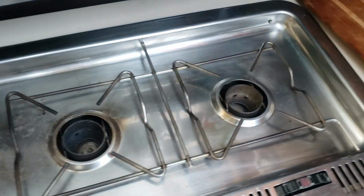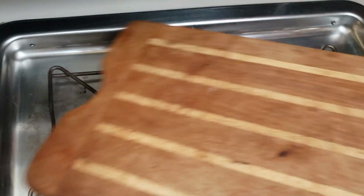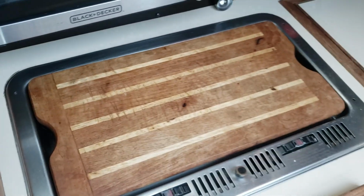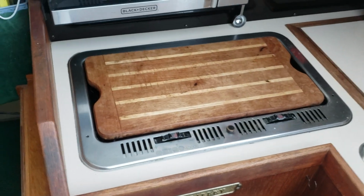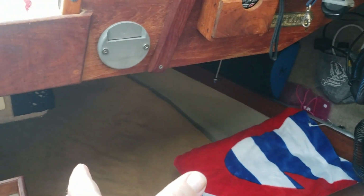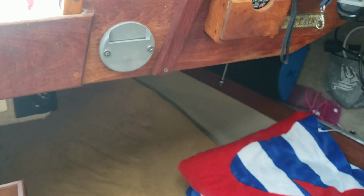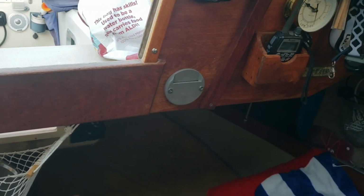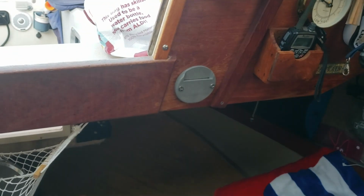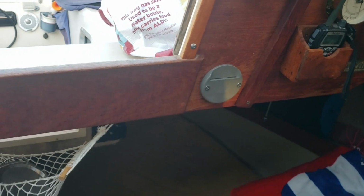Got the alcohol stove. Love this. This is good when we're at the dock, but when we're underway and we want to cook something, you see this attachment right here? There's a little propane system here that gimbals 360. So I got a video on that if you want to see it. It's pretty cool, and you can cook up whatever, boil water, soup, chili, or whatever. You can just boil it.